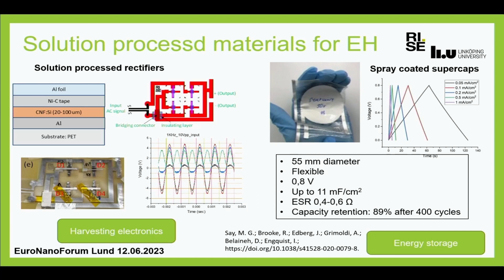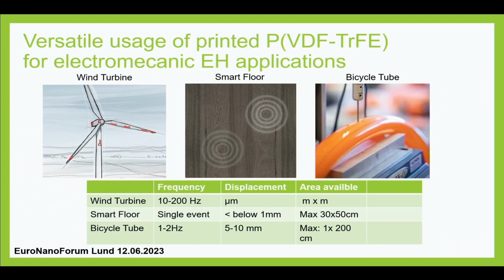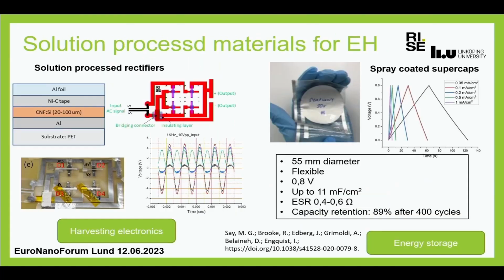On the other hand, we have the supercaps developed by Linköping University and Rice, fabricated by spray coating. This is a very impressive development with a high energy density, up to 11 millifarad per square centimeter. So this is a really impressive value, I think, for such a spray-coated supercap based on nanocellulose with PEDOT:PSS and an electrolyte in between.